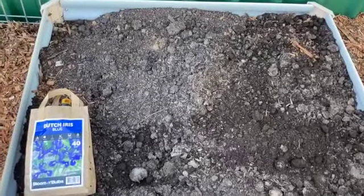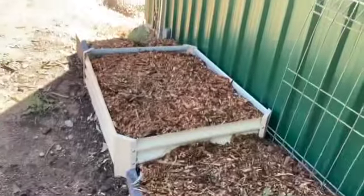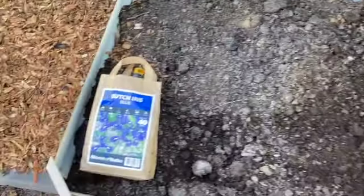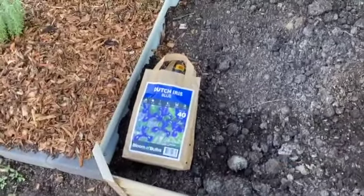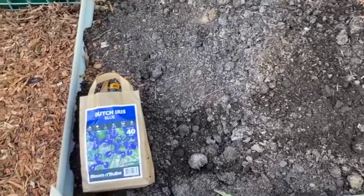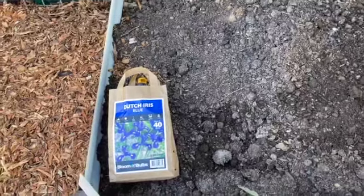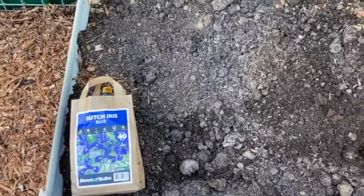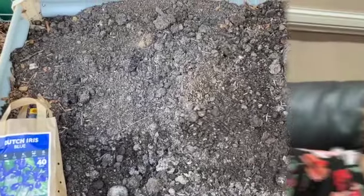Okay, so here we are. We're at the last of my garden beds. That's the hyacinth bed, and we've got the lavenders. This one here is going to have the Dutch irises. There's actually 41 bulbs in there. Got them just before Easter. They're ready to go in. They will look really lovely. Apparently they like a nice, healthy soil, so that's what they're getting. So I guess onwards and upwards.